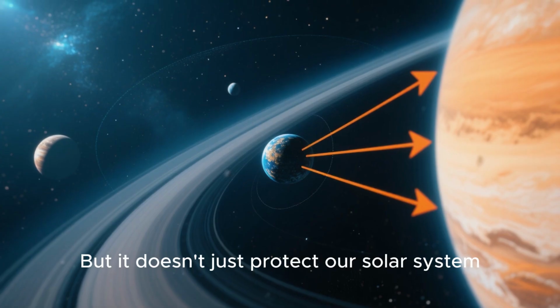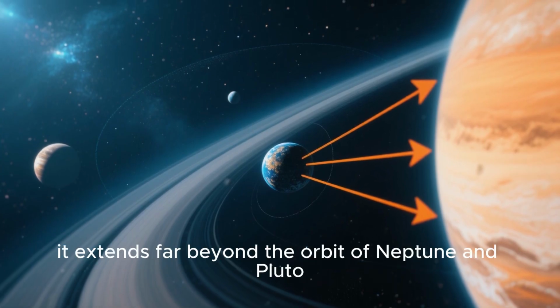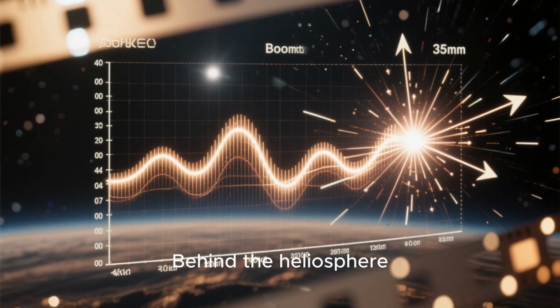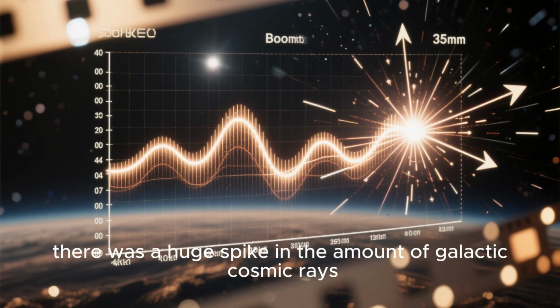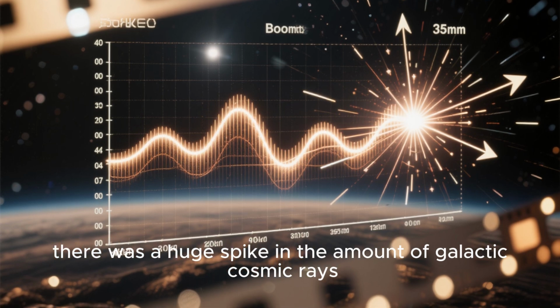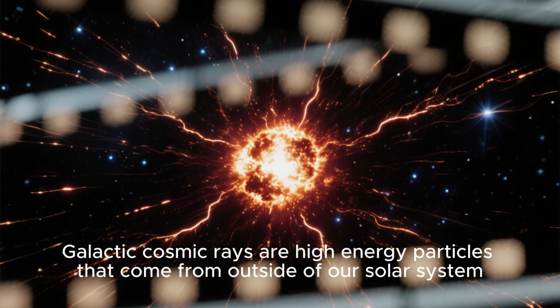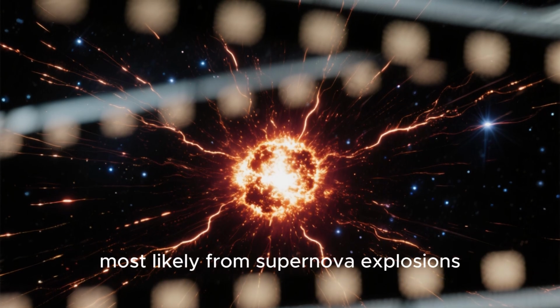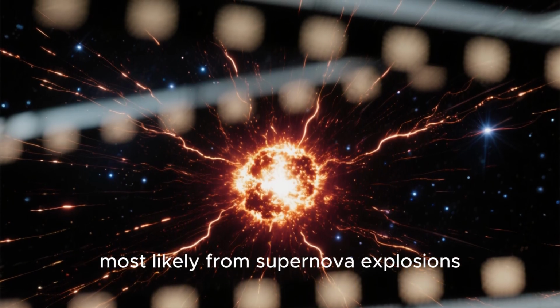But it doesn't just protect our solar system. It extends far beyond the orbit of Neptune and Pluto. Behind the heliosphere, there was a huge spike in the amount of galactic cosmic rays. Galactic cosmic rays are high-energy particles that come from outside of our solar system, most likely from supernova explosions.